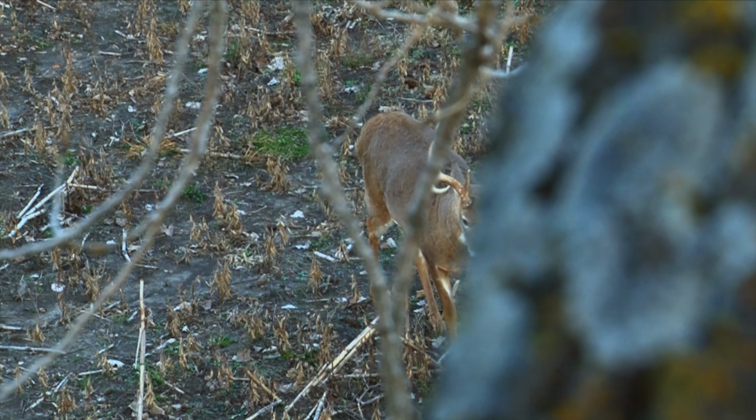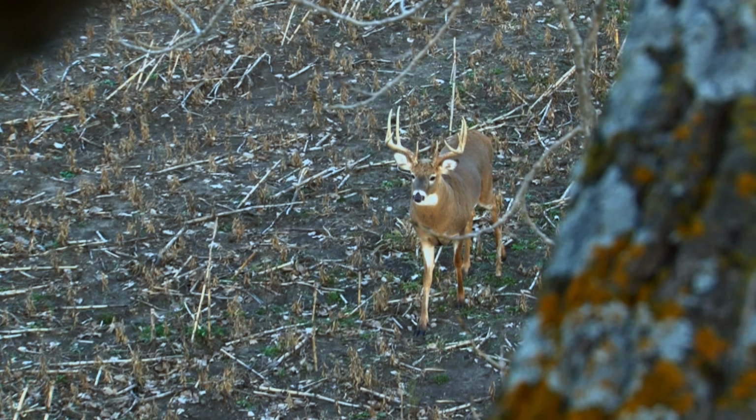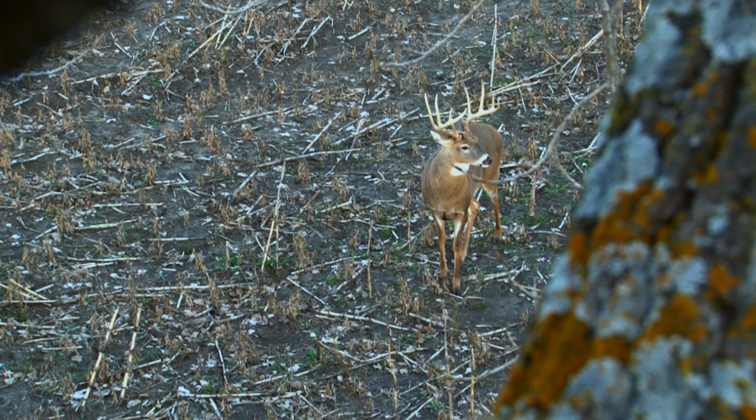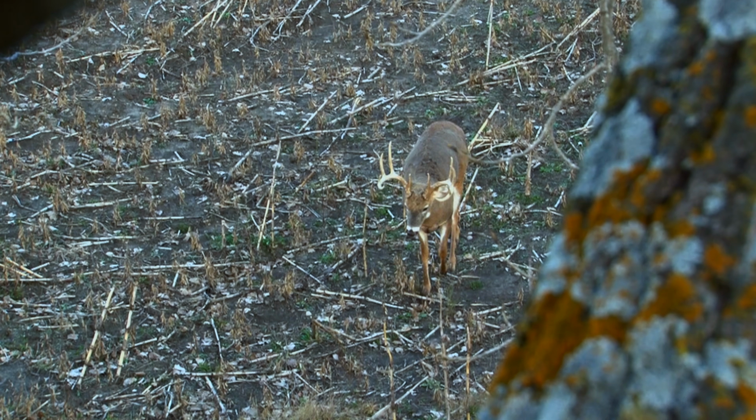And as he got to about 15 yards, he snort wheezed, which is another dominant, aggressive call or sound that these deer will make towards one another. And when you hear a snort wheeze, those times are always really cool when you're that close to an animal to hear how they really truly interact with each other.